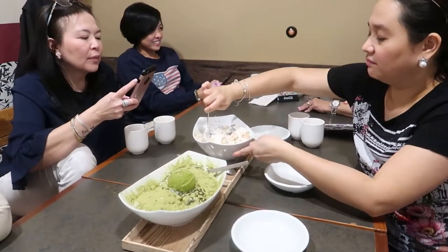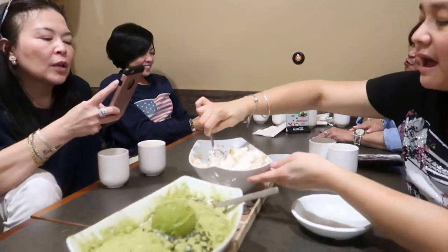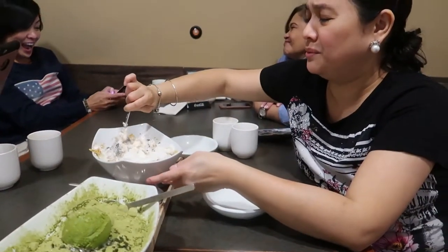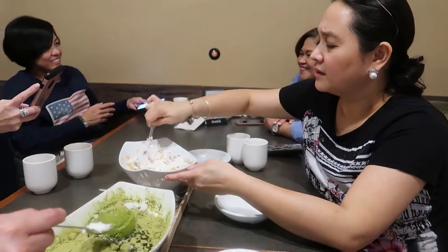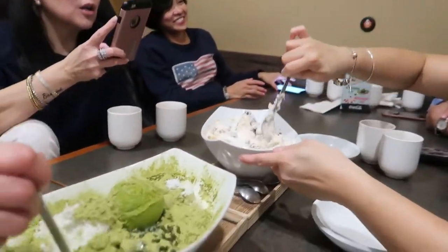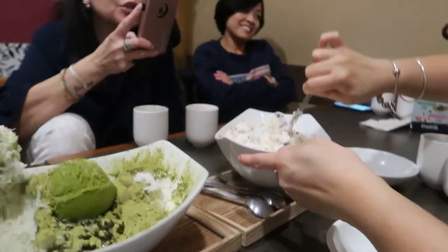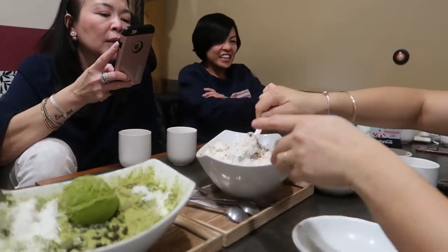Pero alam mo, pakiramdam ko ice cream. Ice cream ba siya? Medyo. Walang flash eye. Sana naman hindi siya... Diba? Wala akong nakikita. Shredded coconut ba yan? Ewan ko sa kung ano kayo kumain.